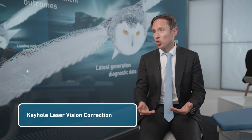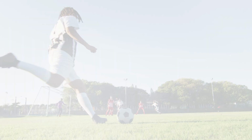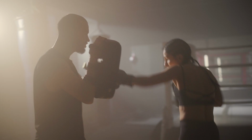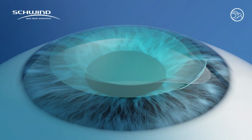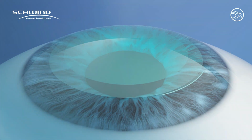The way we market SmartSight is we describe it as a keyhole laser vision correction or even keyhole LASIK technique, which is minimally invasive and flapless. And we explain that because of that, their dry eye recovery will be faster. And if they do contact sports, for example, then they can return to doing those activities sooner than would be possible with LASIK. The predecessor, SMILE, which is similar, has many, many studies and has shown a lot of long-term safety. So we already have evidence that lenticule extraction works well, and there are subtle differences in the SmartSight platform with the ATOS that should make all of that only better.